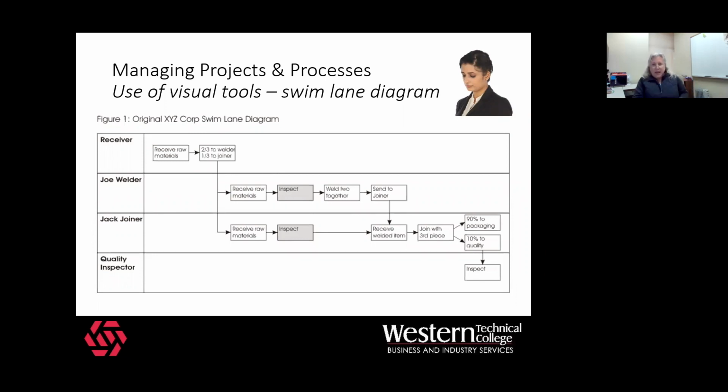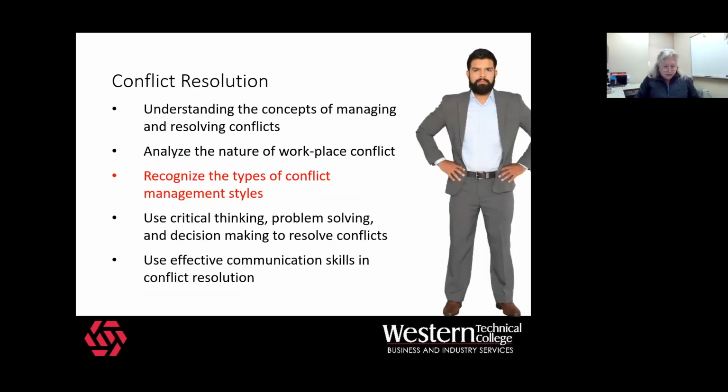The next class that we have is conflict resolution. And as we look at the learning objectives for this, you'll see that there are a number of things that help us understand not only how to manage potential conflict and friction, which we talked about earlier, but also resolving what that is and understanding why the conflict took place. So in this particular set of learning objectives, we talk about analyzing the nature of the conflict, identifying what type of conflict it is, using problem solving, critical thinking, and decision-making processes and tools to sort that out and get to the bottom of it.